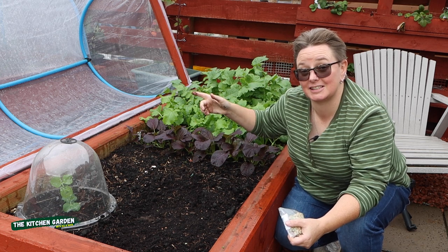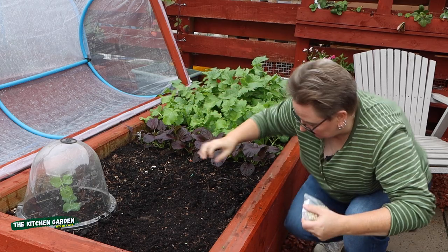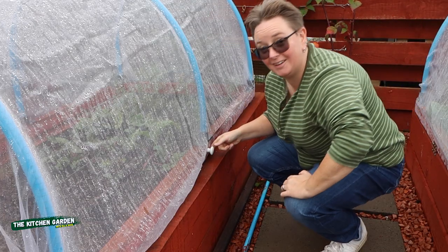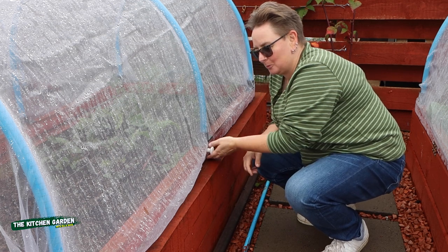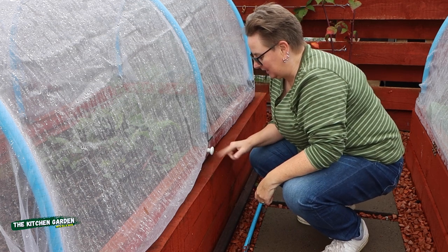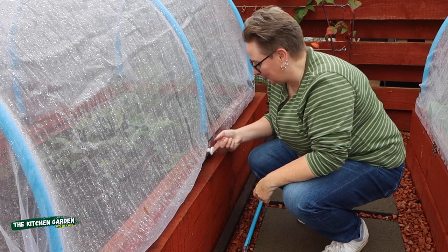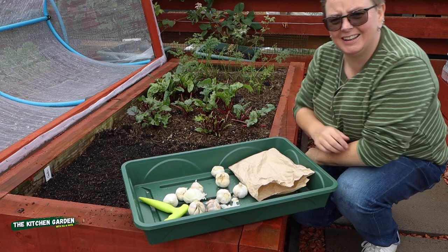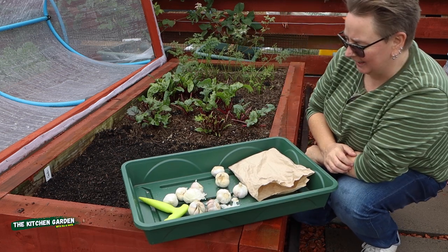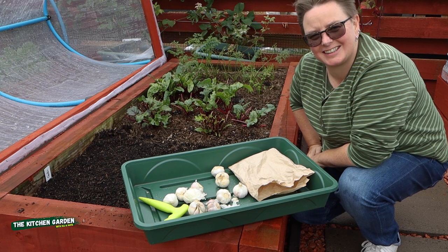Right, next thing's the garlic. It's going over here. I don't know if you remember, but I complained a few weeks ago how hard it was to lift these with one hand. I came out and Kate put handles on them for me to make it easier. So here we go then, garlic. It's that time of year.